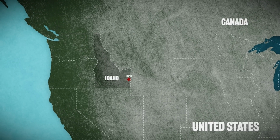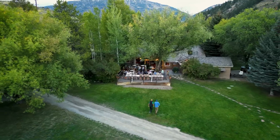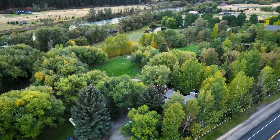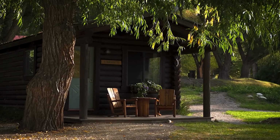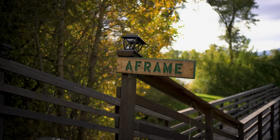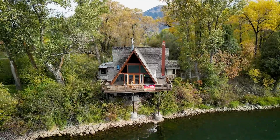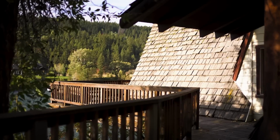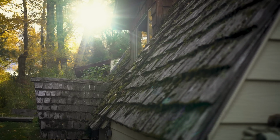Located in Irwin, Idaho, southeast of Swan Valley in Yellowstone Teton Territory, the lodge at Palisades Creek sits on over 20 acres with private cabins for all guests. This trip, we are staying at the A-frame, aptly called the South Fork House. With a cantilever deck over the South Fork of the Snake, this extremely well-appointed cabin is warm and welcoming.